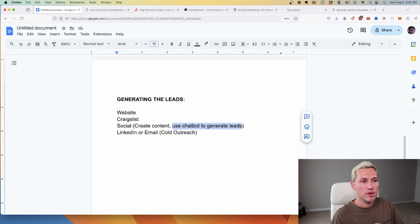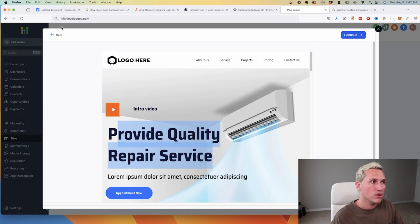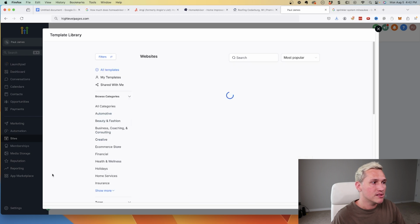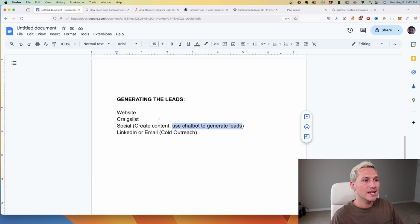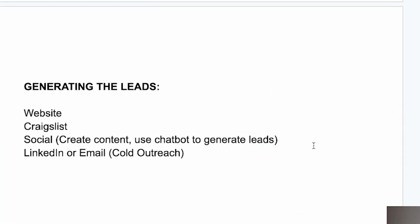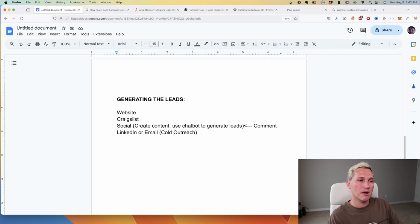Another thing that we do a lot is we use chatbots to generate leads as well. High Level Pages also does that too. So if you need help setting up a chatbot, you can set that up underneath the automation section of highlevelpages.com. And the chatbot will then go and respond to every comment. So the key, if you're going to do social for generating leads, is to make them comment something at the end, and then your chatbot will follow up to that comment and send them a DM. And you can use highlevelpages.com to automate that.